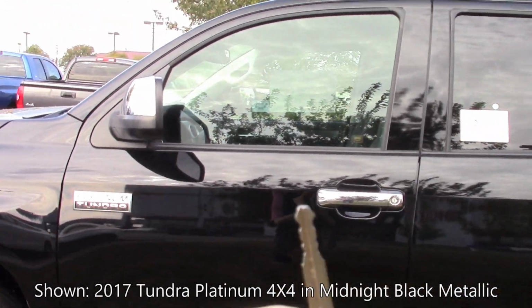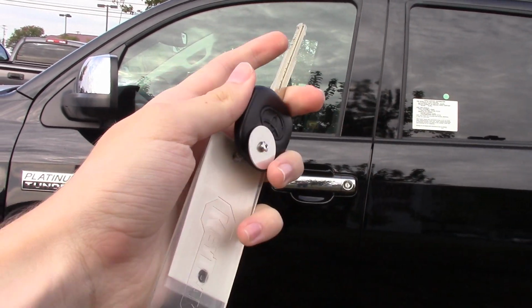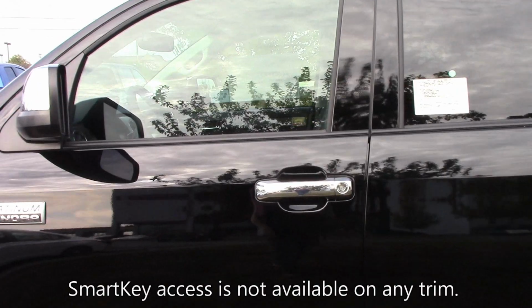All Toyota Tundras have remote keyless entry. It comes on a separate key fob that for some reason wasn't attached when we got the key.